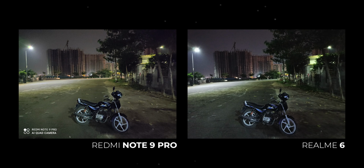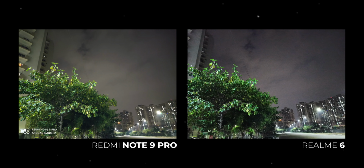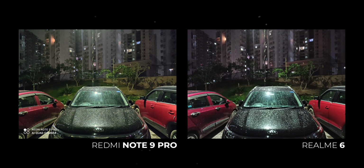This is the case in low light as well. In low light, there are times when there's some noise in Realme shots, and yeah, you can notice some noise in the Redmi Note 9 Pro shots as well. But other than that, the Realme 6 always captured sharper and more detailed shots than the Note 9 Pro. Just look at the leaves in this shot. Now here's another comparison, and again the Realme 6 is just better.